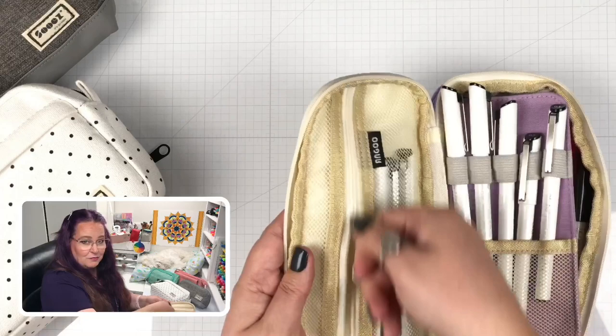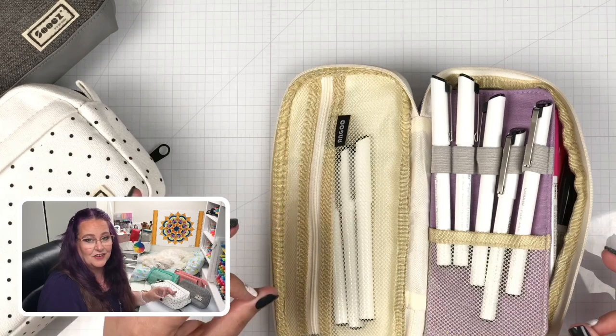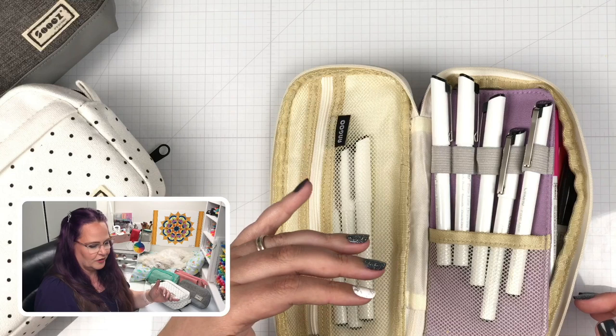I'm really impressed by the zippers, the capacity. This is a fantastic case. So I would put this on one of my top recommendations for cases. But it's not my favorite out of the five. So let's check out case number two now.